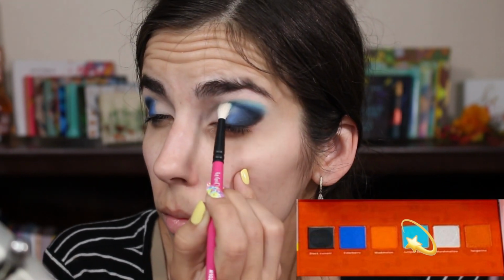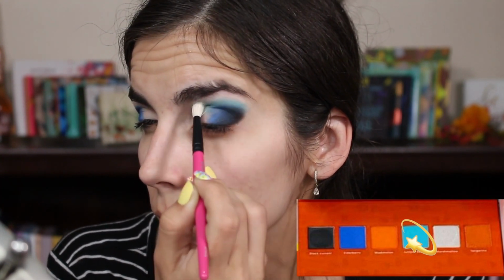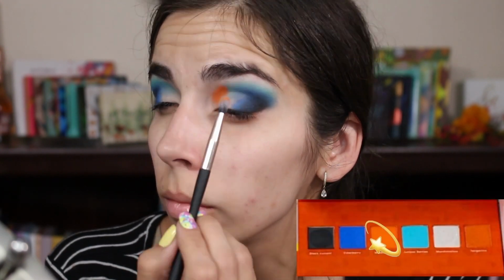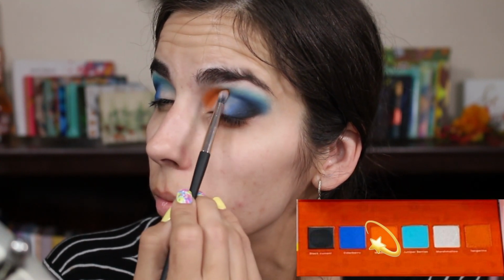Moving on to Juniper Berries, also another shadow that I thought was very nicely pigmented and blended very nicely. Had a lot of impact, didn't take a whole lot of time to build up and help to blend out the black. And then for that orange, oh my goodness, do you see how impactful this is? I did not have to spend too long here because it's just so intense. It's still a thin shadow, but the color, wow, it pops.